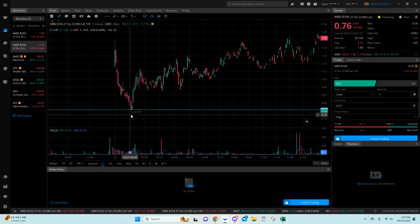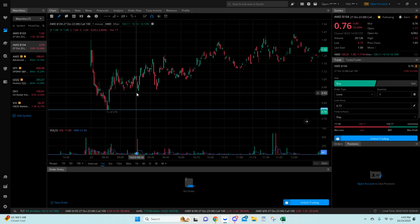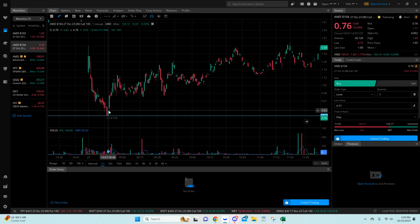Look at this. About 78, and I'm just marking the lowest point here. I mean, I got filled at 80. No big deal, roughly very close there. So we'll say 78. And look at the movement of this contract.